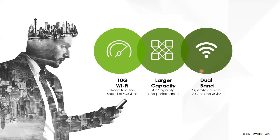And the really nice thing about Wi-Fi 6 is that it upgrades both your 2.4 and your 5 gigahertz radios. A lot of people don't realize that with 11AC, the improvements to Wi-Fi were only on the 5 gigahertz radio. The 2.4 radio continued to be essentially an 11N radio. So now with Wi-Fi 6, you can upgrade both radios to the new Wi-Fi 6 performance.